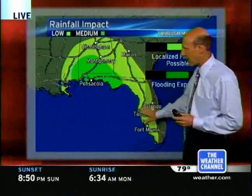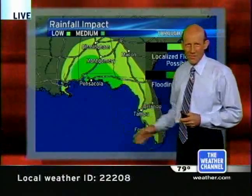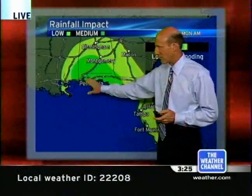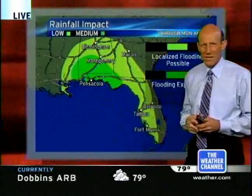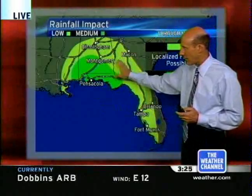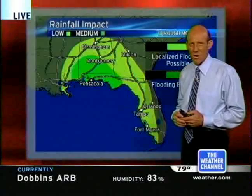But let's look for a second at the rainfall potential. This is a very wet tropical cyclone, and moving north, we could expect some flooding in many of these locations over the next 12 hours, and that'll be spreading north into Birmingham, Alabama, and north, even portions of western Atlanta, Georgia, and the greater Georgia area could see some heavy rain the next 6 to 12 hours. Back to you, Heather and Marshall.